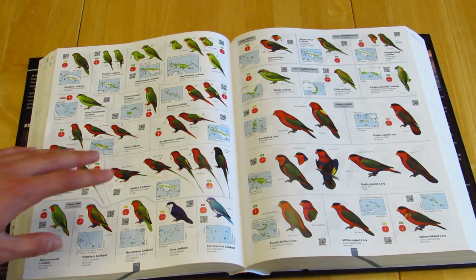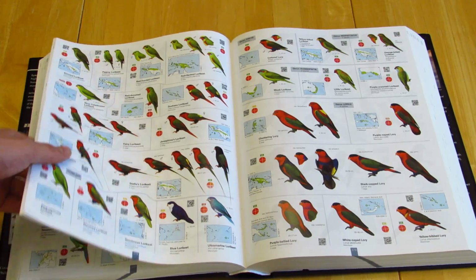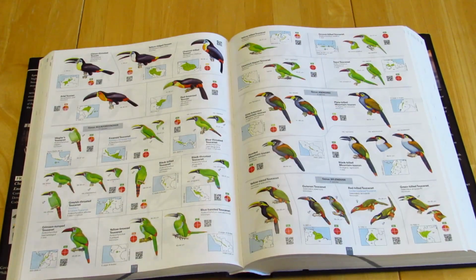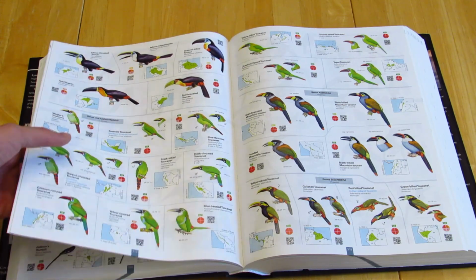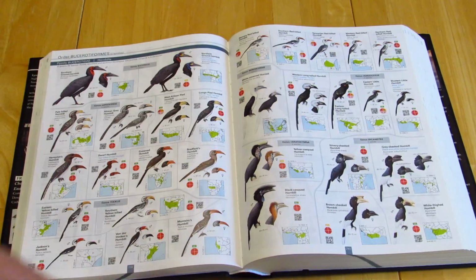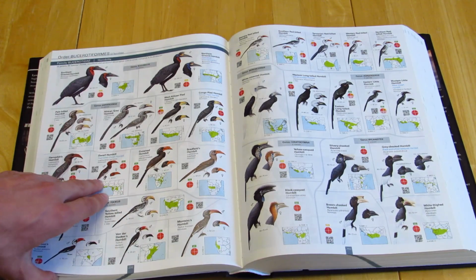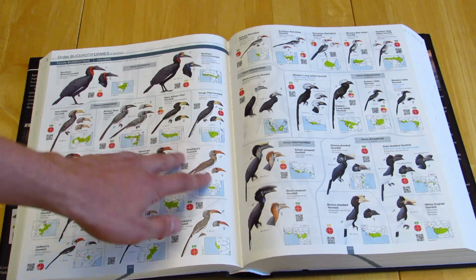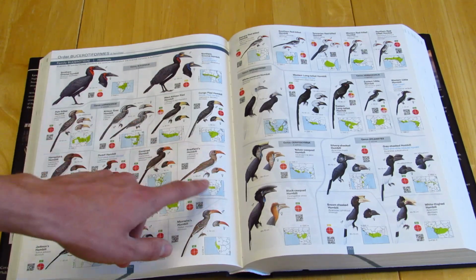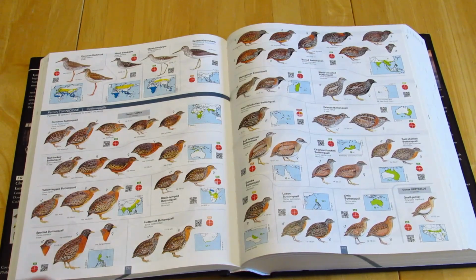So first off, I would like to cover what this book is not. This book is not a field guide to the birds of the world. It provides no ID information. It provides no pointing out of particular field marks. It provides no information about the natural history, none of that. You basically just get the pictures of these birds, plus some other interesting things that are in each of their little sections that we'll cover later. But it is definitely not designed to be an identification guide of any kind.